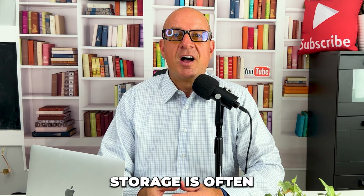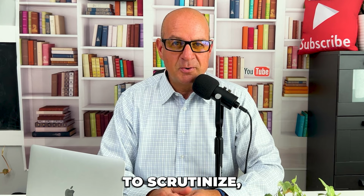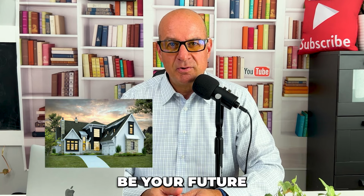Peek into the closets and storage areas. Sufficient storage is often a big plus. Remember, an open house is your opportunity to scrutinize, ask plenty of questions, take notes, and envision if this can be your future home sweet home.